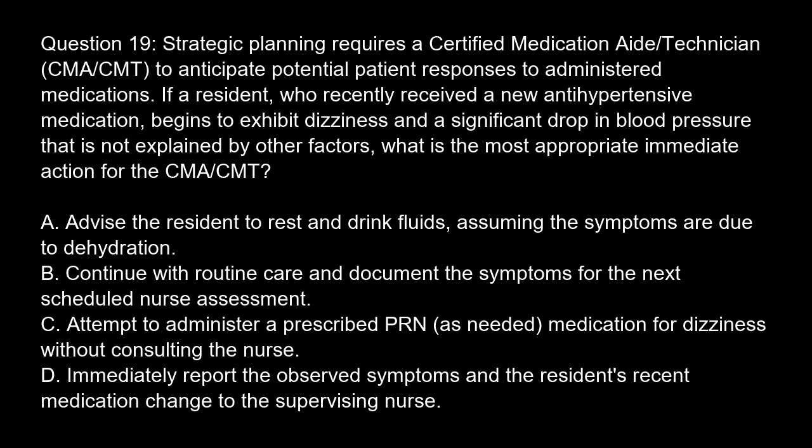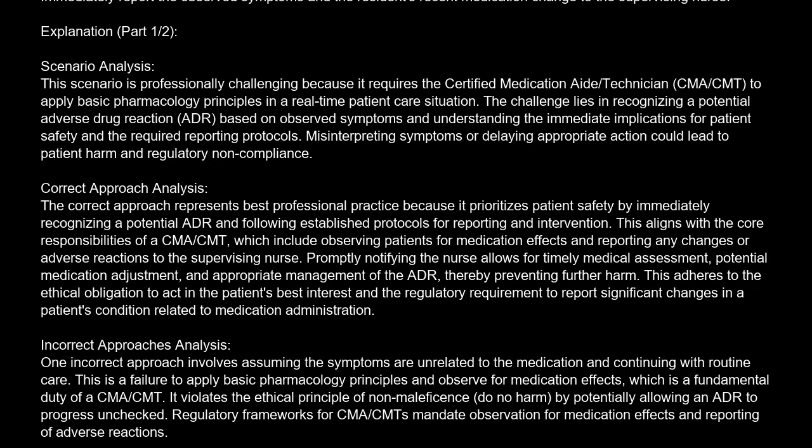Option A. Advise the resident to rest and drink fluids, assuming the symptoms are due to dehydration. Option B. Continue with routine care and document the symptoms for the next scheduled nurse assessment. Option C. Attempt to administer a prescribed PRN as needed medication for dizziness without consulting the nurse. Option D. Immediately report the observed symptoms and the resident's recent medication change to the supervising nurse. Correct answer is D. Immediately report the observed symptoms and the resident's recent medication change to the supervising nurse.